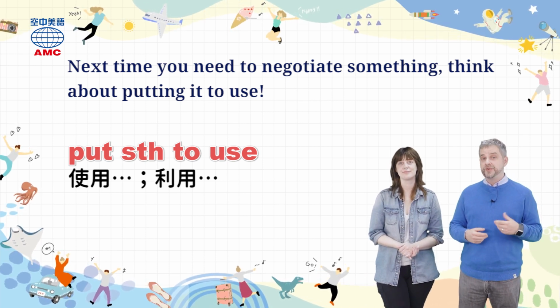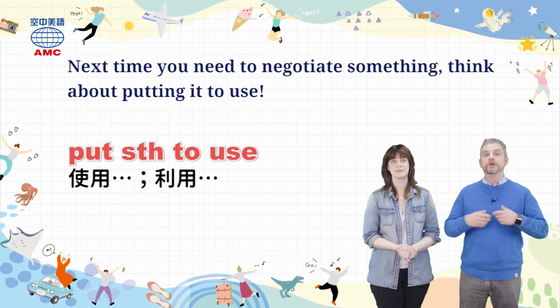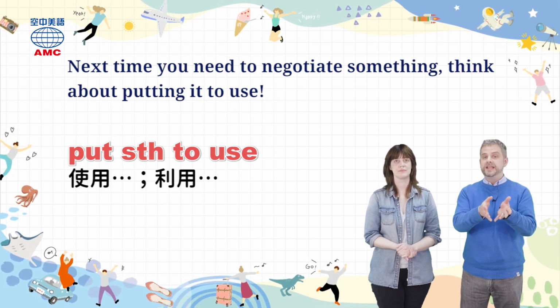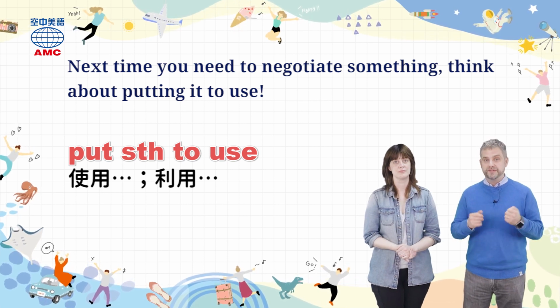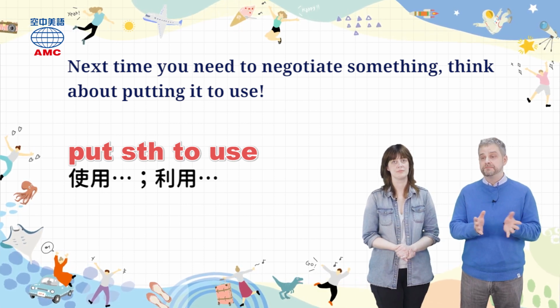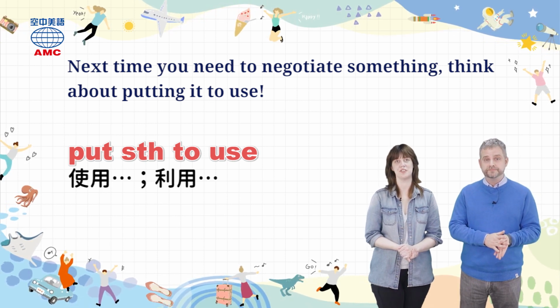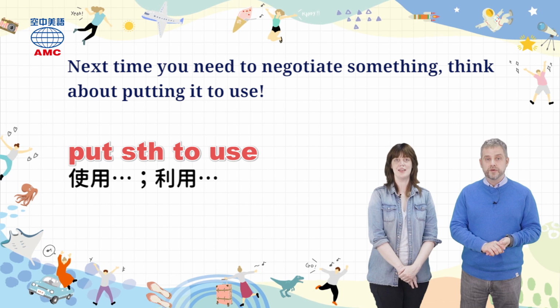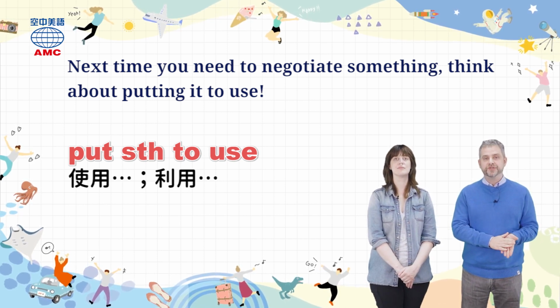We can also say put something to good use if you're getting a fulfilling, a rewarding experience by using these skills, if you're achieving a particularly good goal and you feel nice about how you did it. So yeah, it's a very good technique to put to use if you need to convince somebody to do something. Okay, and that is the end of this article. So let's go now to our For You Chat question.